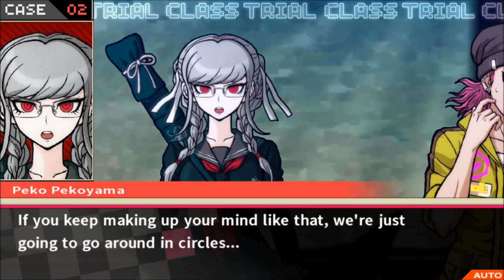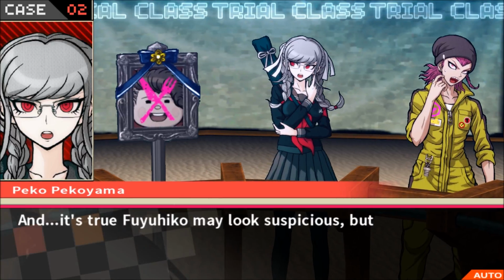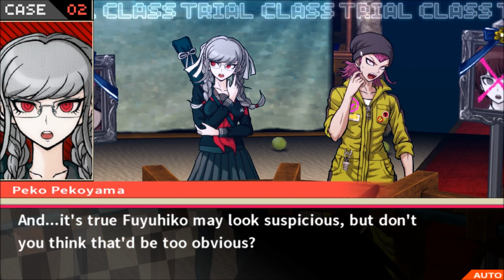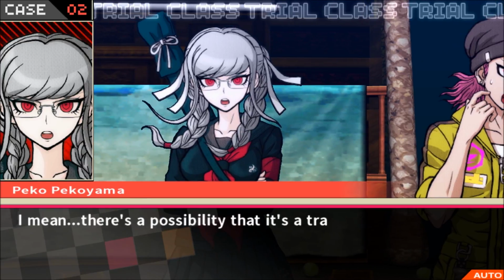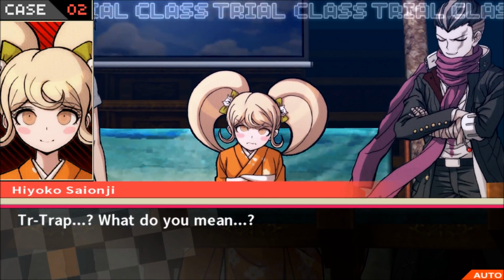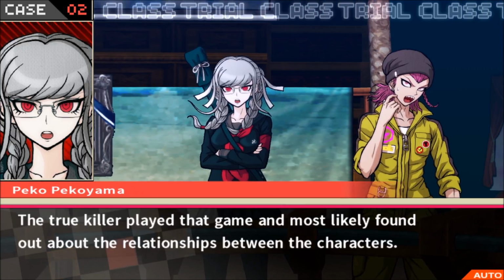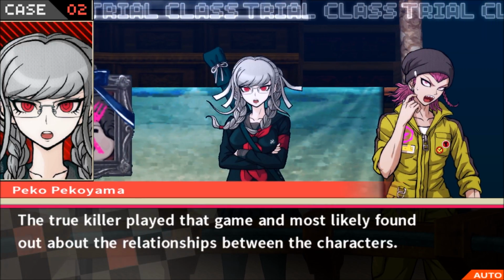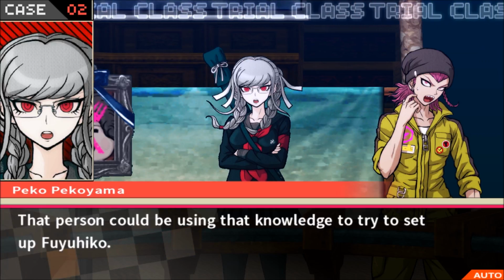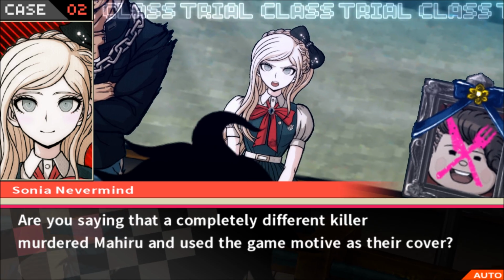If you keep making up your mind like that, we're just going to go around in circles. We always go around in circles in the non-stop debate, and quite literally. It's true Fuyuhiko may look suspicious, but don't you think that'd be too obvious? What are you... I mean, there's a possibility that it's a trap set by the true killer. Trap? What do you mean? The true killer played that game, and most likely found out about the relationships between the characters. That person could be using that knowledge to try to set up Fuyuhiko. Are you saying that a completely different killer murdered Mahiru and used the game motive as their cover?